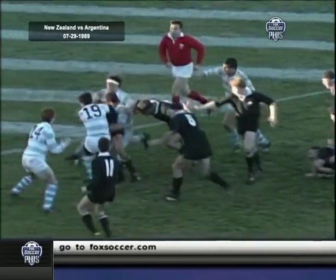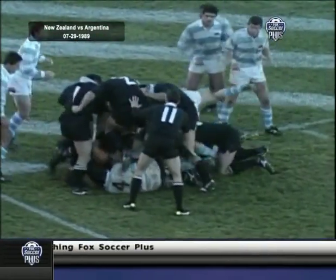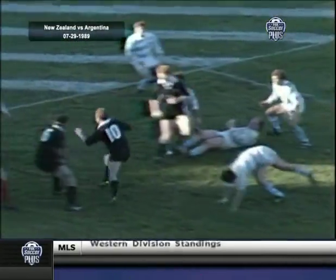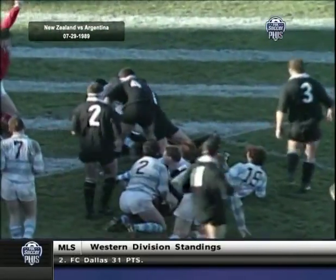Up to Deans. Fighting towards the line. Not quite there. Coming on the All Black side. Terry Wright plays halfback. Here's Fox. Grant Fox, to Wetton, and Alan Wetton.